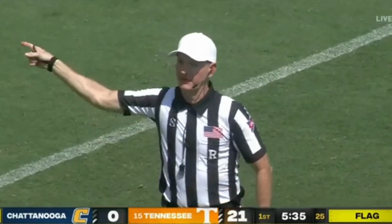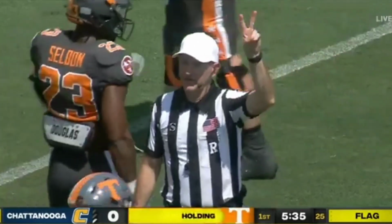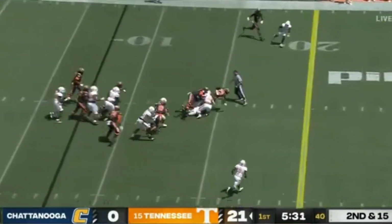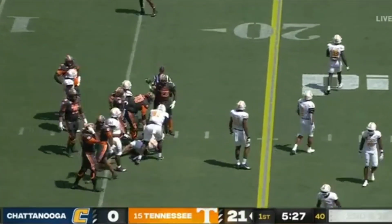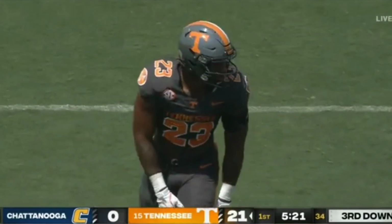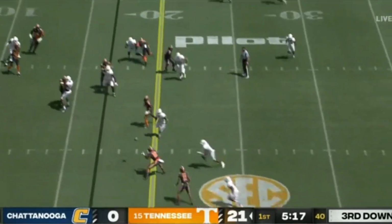Holding, offense number 74. The penalty's half the distance to the goal. Repeat, second down. Looked like a little bit of confusion as to who would end up with the football. Now on the doorstep of their own end zone, just hand it off, get some breathing room back up to the 17 for Selden, a sophomore from Virginia. Shoulder injury in the spring, but good to go now.